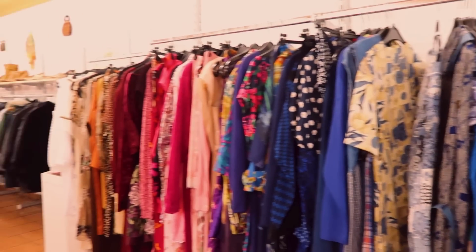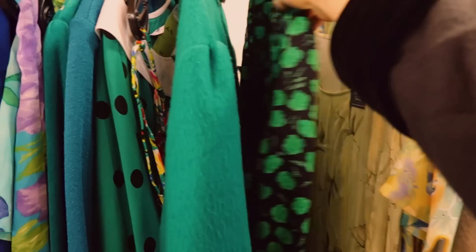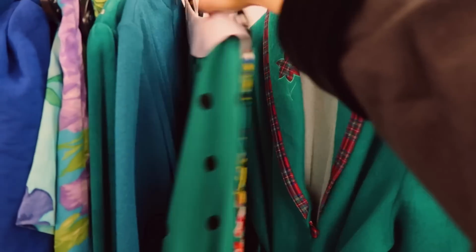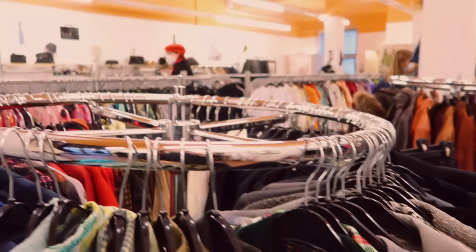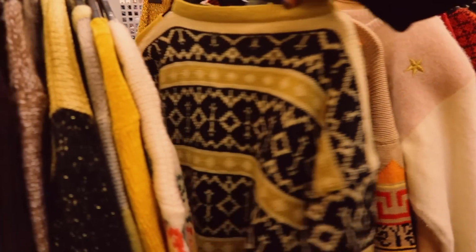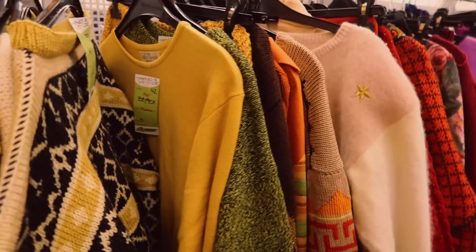I don't have much to say about this Humana experience besides that it was the shortest amount of time I spent in a vintage boutique in Hamburg. There was just nothing in there. It was not inspiring in any way to walk around.